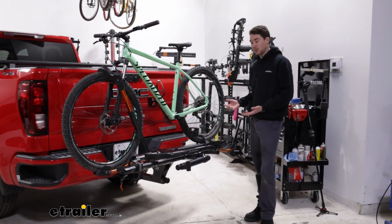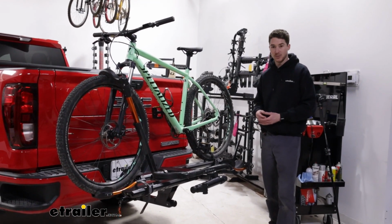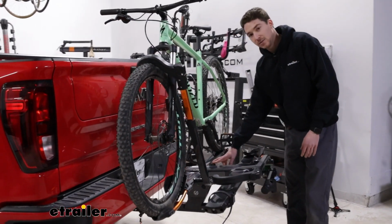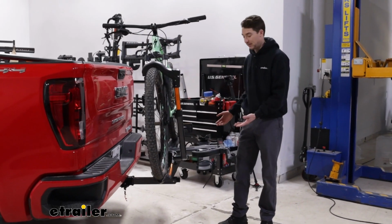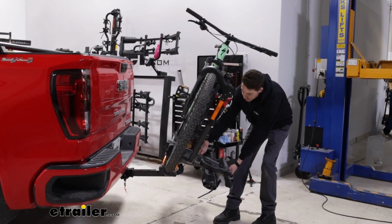But it's got a lot of cool features that it offers, and the first one that we're going to show off is the ability for it to tilt away with the bikes loaded up. To do that, we're going to need to reach into this handle, which is one of the only drawbacks of this rack for my sake. It's just the fact that it's going to be hard to reach, especially if you have another bike at the front. But for now, I'll just pull the handle and it tilts down.